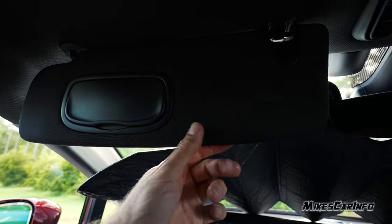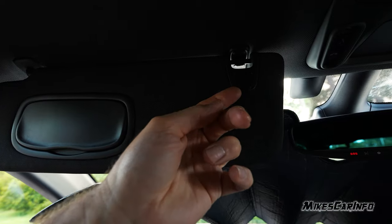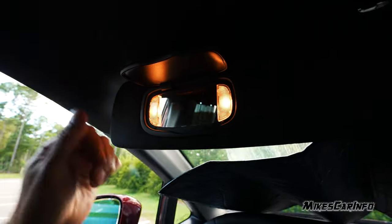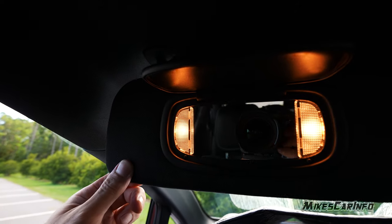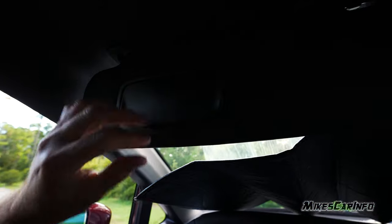The visors have this black cloth, and a little clip right there. Vanity mirrors with a mirror, I mean, a mirror and two lights, which is nice. You don't have a big shadow on your nose. And then the HomeLink garage door opener controls are here. It's basically the same thing on the other side, except the HomeLink controls are not on that side.